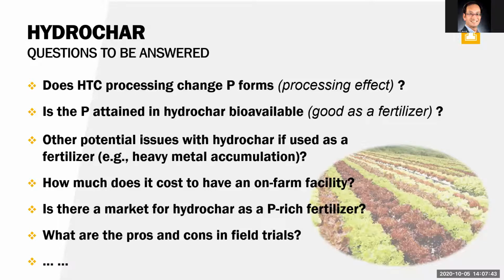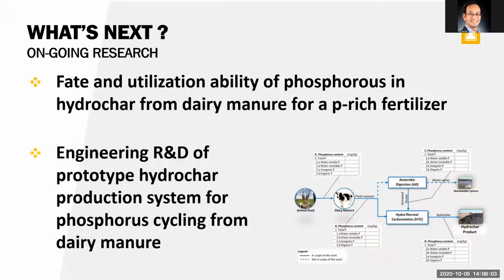Our research is still ongoing. Lots of questions need to be answered. We are trying to speed up our studies. Hopefully, we can obtain more results and more funding so we can report next year. Our near future goal is to produce hydrochar at pilot scale on the farm to demonstrate the feasibility of producing hydrochar from manure, and evaluate its potential as a phosphorus-rich, slow-release fertilizer, targeting organic farming. Hopefully down the road, we can test it through a field trial, and hopefully our current pending grant proposals can be awarded, so we can keep our research ongoing.